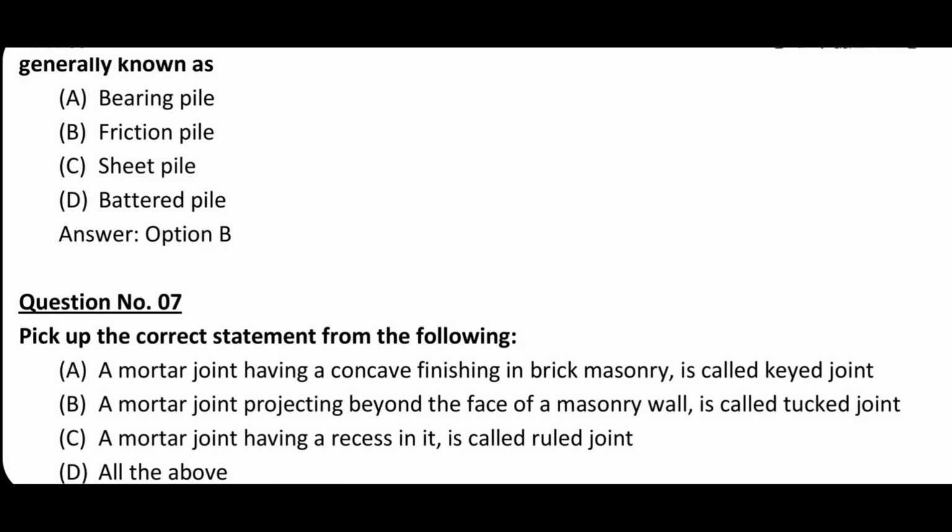Next question, pick up the correct statement from the following. A, a mortar joint having a concave finishing in brick masonry is known as keyed joint. B, a mortar joint projecting beyond the face of a masonry wall is known as struck joint. And option C, a mortar joint having a recess in it is known as raked joint. Here the correct answer is option D, all the above statements are correct.